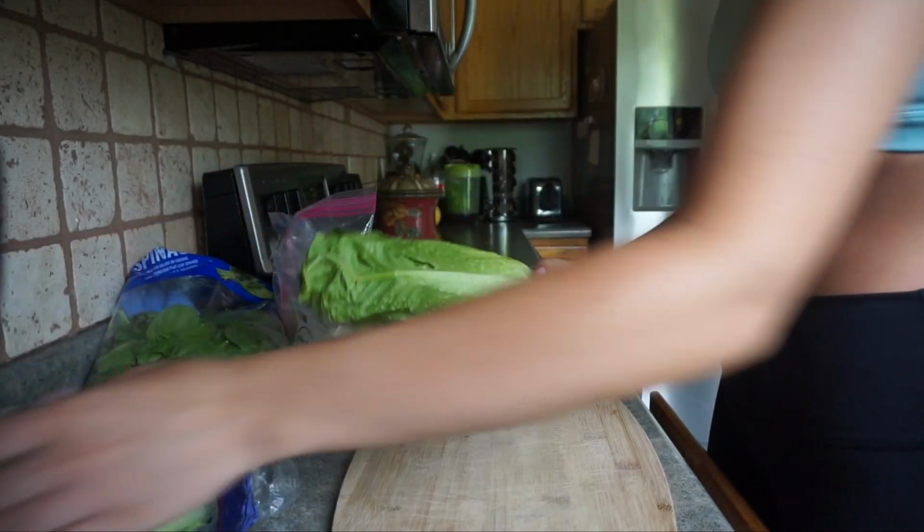Alright, so since I'm still in the kitchen, I figured I would just prep my lunch because it's so much easier whenever I'm not hungry to prep a good lunch, so then I can just pull it out of the fridge and eat it when I'm hungry.